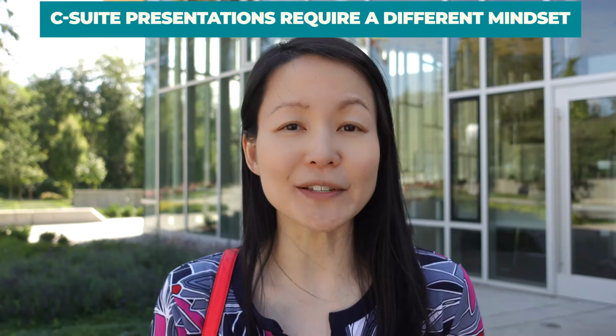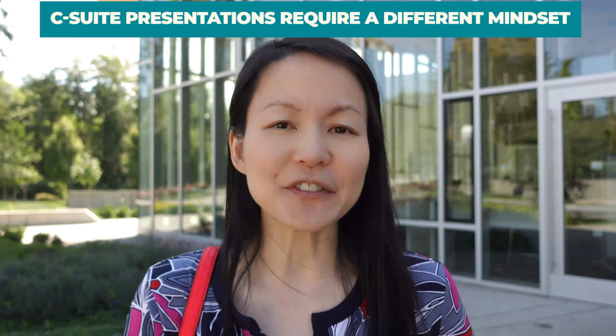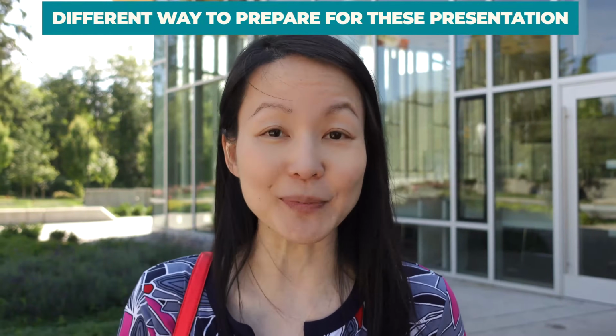Right, so those are the three strategies on how you can make your most powerful presentations in front of the C-suite. So in summary, and overall, a presentation in front of the C-suite requires a completely different mindset. A different mindset from the presentations you've given in the past, from presentations you've given throughout college, from presentations you've given throughout your junior years, and even from presentations that you gave in senior management as well. It's a completely different ballgame, a different mindset, and a different way to prepare for these presentations.